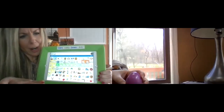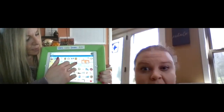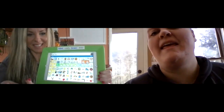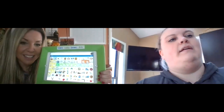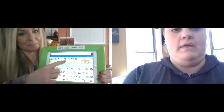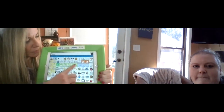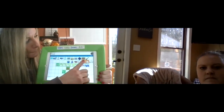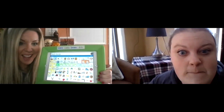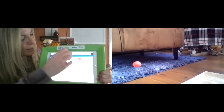Now, what should she do? I have a basket here. I need to put it in my basket. They are in. Okay. Let's find more. All right. I'm going to look down more. Okay, so she said she's gonna look down.